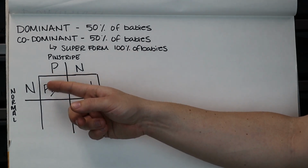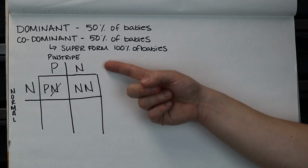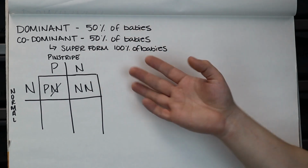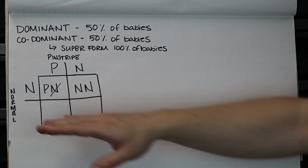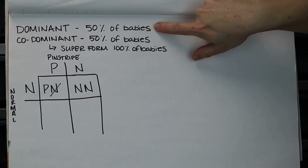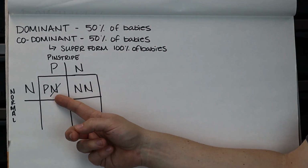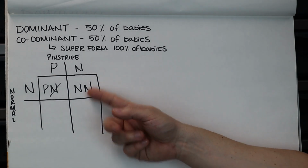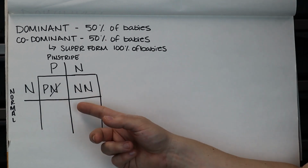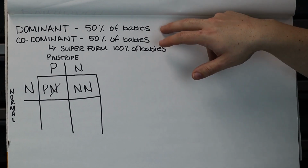So if you bred a pinstripe to a normal, you'd get 1 pinstripe and 1 normal, which is the exact same example as what we put up here. If we bred a pinstripe to a normal, 50% of the babies would come out pinstripe. And that's what we've proven. So we talked about how with dominant genes, 50% of the babies are going to be that gene. If we look at what we have here, we have 2 boxes. One of those boxes is a pinstripe. One is a normal. So if you breed a pinstripe to a normal, 1 out of 2 of the babies are pinstripe, and your other one is normal. So just proving out the 50%.